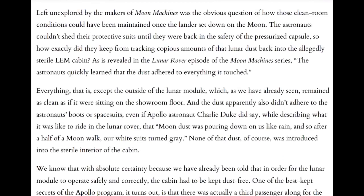The astronauts couldn't shed their protective suits until they were back in the safety of the pressurized capsule. So how exactly did they keep from tracking copious amounts of that lunar dust back into the allegedly sterile LEM cabin? As is revealed in the Lunar Rover episode of the Moon Machine series, quote, the astronauts quickly learned that the dust adhered to everything it touched. Everything, that is, except the outside of the lunar module, which, as we have already seen, remained as clean as if it were sitting on the showroom floor.